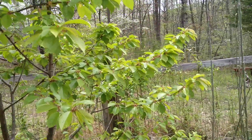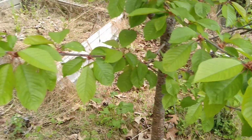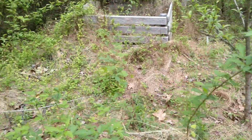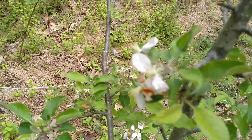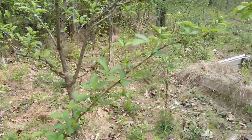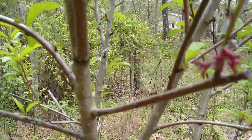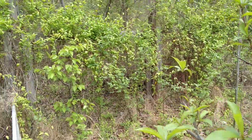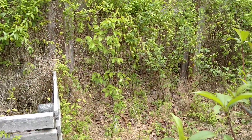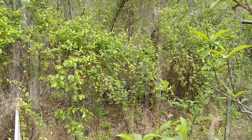As far as this tree, looks like those were the flowers. And then this still has some flowers. And that one over there, if I can get there, definitely had some flowers. And once I can get back there, I'm gonna check out that little one that I thought was dead. Looks like it's alive. It has leaves.